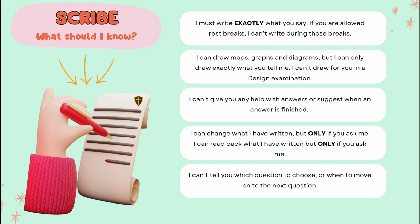If you want to change what has been written or have any of your written work read back to you, you must ask the scribe to do so. Scribes will not tell you which question to choose or when to move on to the next question.